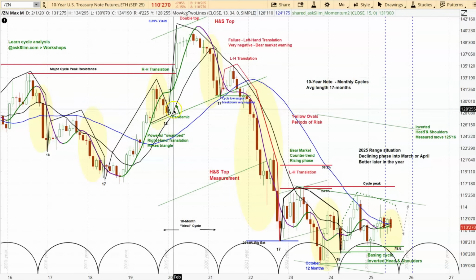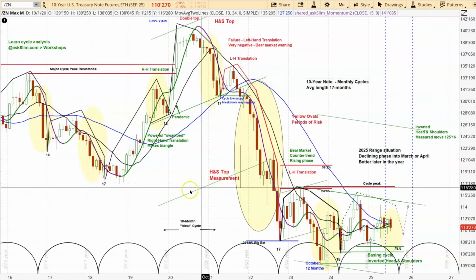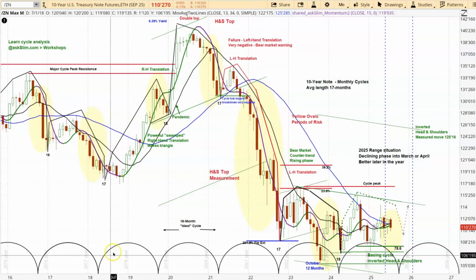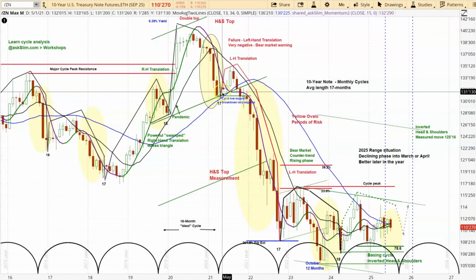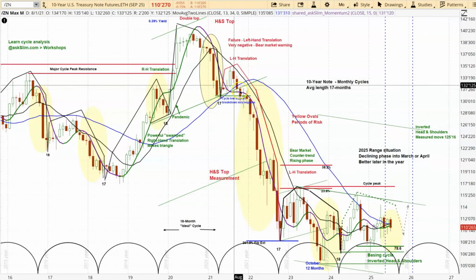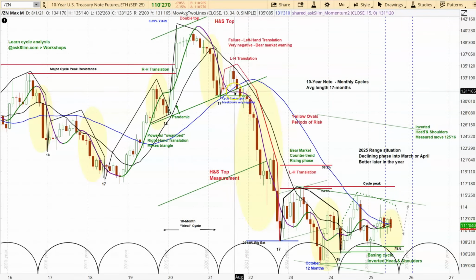You could see how the head and shoulders top formed in there on the bond market and pointed to a measurement over here, which of course was easily satisfied. And this cycle made the left shoulder, this cycle made the head, this cycle made the right shoulder. And then when this cycle low here was broken, it told us that the right shoulder was complete and that the market was susceptible to the downside.